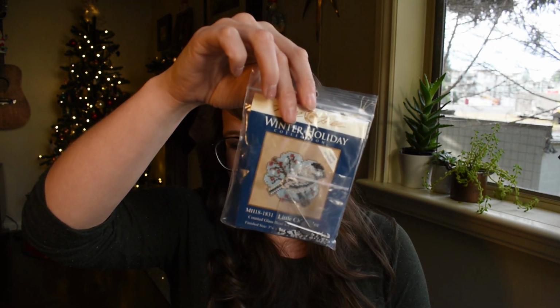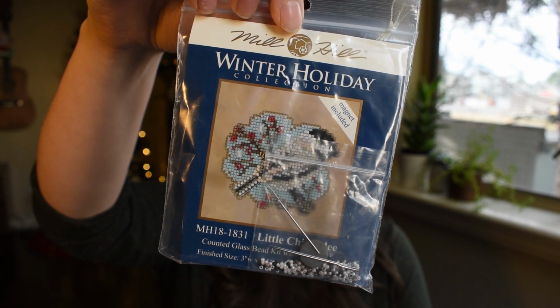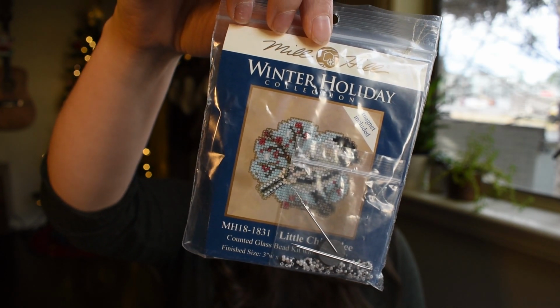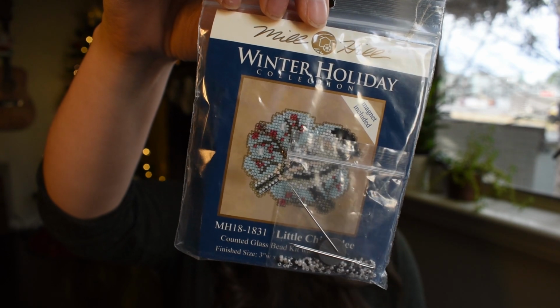I should show you what I'm talking about first. I'm making this. This is the Mill Hill, just a little Mill Hill kit. It's a cross stitch kit. It has beads, which I've never done before. And it's a little chickadee, which is my Christmas animal. My favorite ornament is a little glittery chickadee that we got. I think when Georgia was 1, I still remember the day of going and picking it out, and anyways, it was nice.